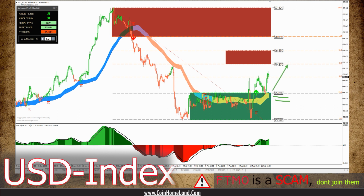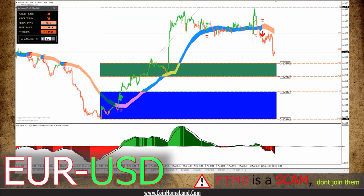Then after that, we can go all the way back here to 97, especially when the Feds come with the statement that they are going forward with increases in rate and the reduction and all that stuff. Okay, so we remain bullish in the dollar index for the next 3 weeks. We remain bearish in the euro dollar. So basically we're looking at this down move to continue.